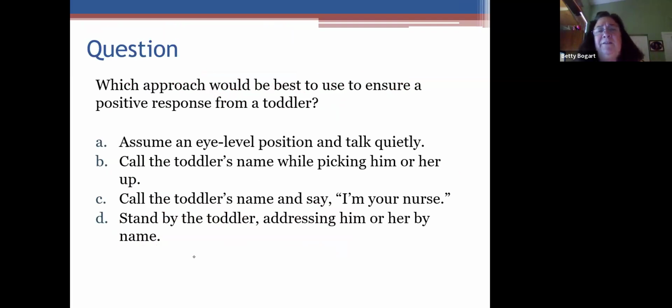So which approach would be best to use to ensure a positive response from a toddler? A. Exactly. Never be up on top, towering down at a child. You look like a monster. I would have them sitting on stretchers or the bed. I'd pull up a chair and sit lower than them and just start to talk to them. And now I'm not threatening. So I'm a big woman. I could be very threatening, but I was not. I sat down and then it was great.